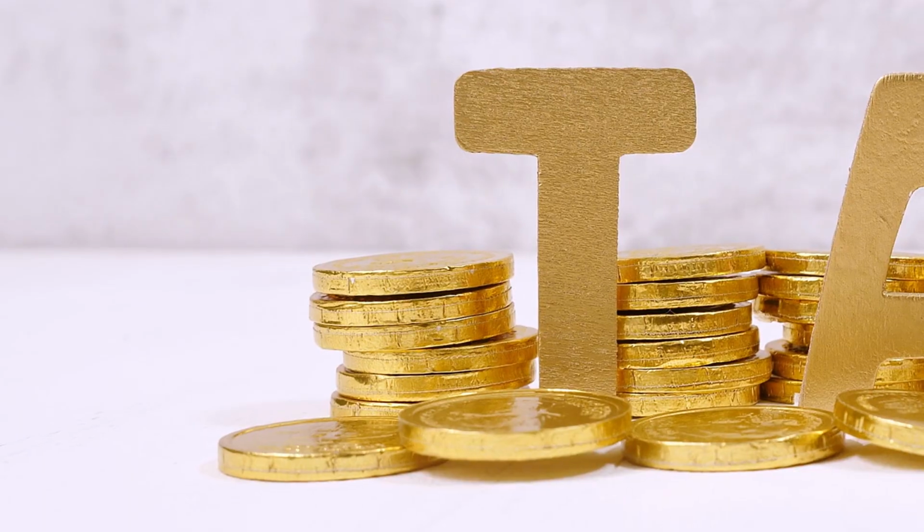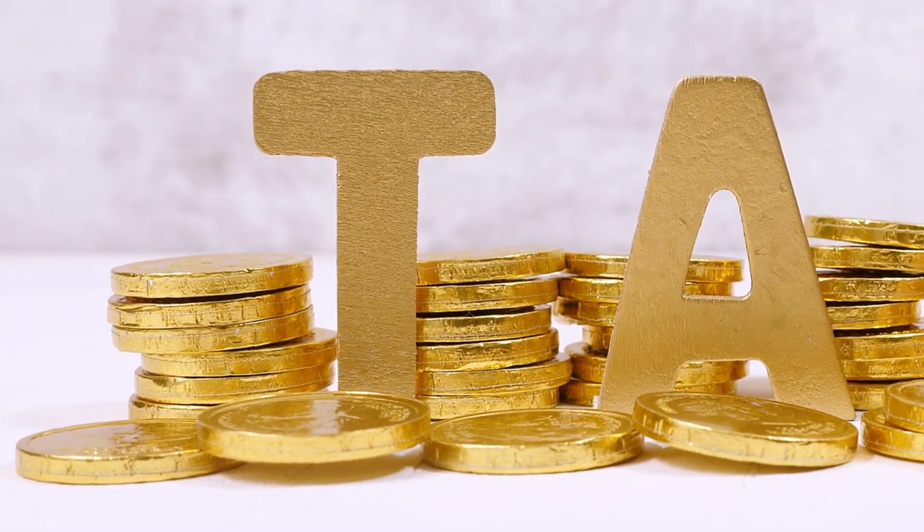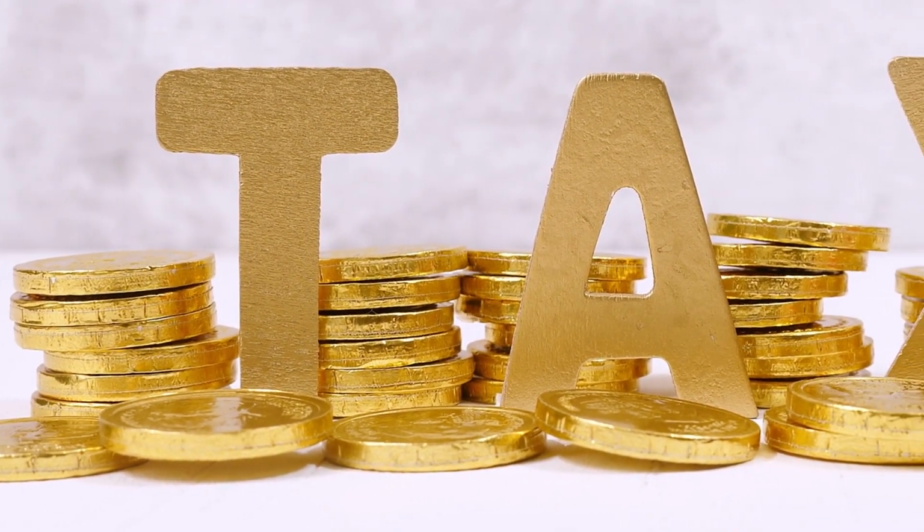Keep organized records of your income, expenses, and deductions to simplify tax filing and maximize your refunds. Understanding taxes can help you make informed financial decisions and avoid surprises during tax season.